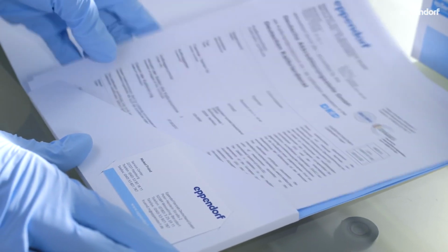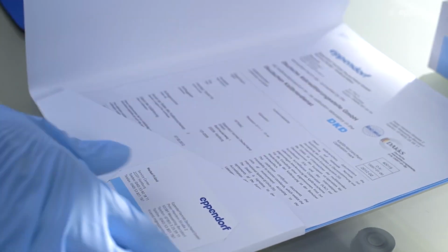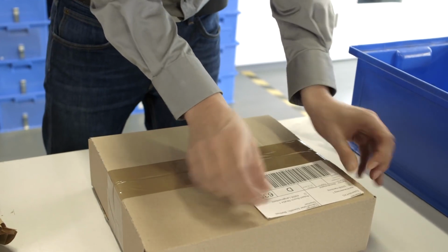Our certified reports are designed to support your internal and external audits. Now your pipette is professionally serviced, safely packed, and ready for shipment.